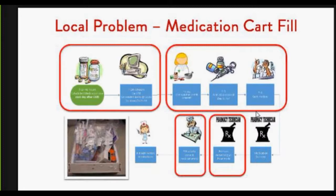The problem we have with the existing cart fill system was that medications were essentially processed 36 to 24 hours prior to when the dose was due. So this results in a lot of medications for the nurse. It's a 24-hour supply, and as you can see in the photo, that's an actual photo of a 24-hour supply for a cardiac patient. So for the nurse to find the correct medication at the right time becomes rather challenging.